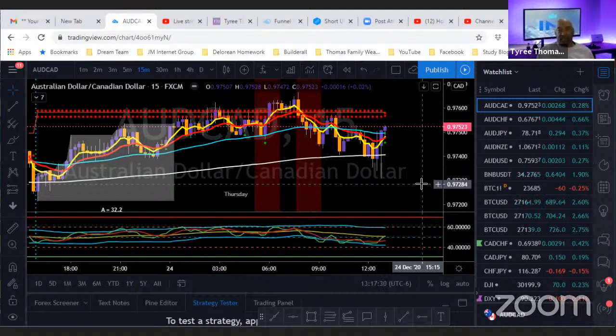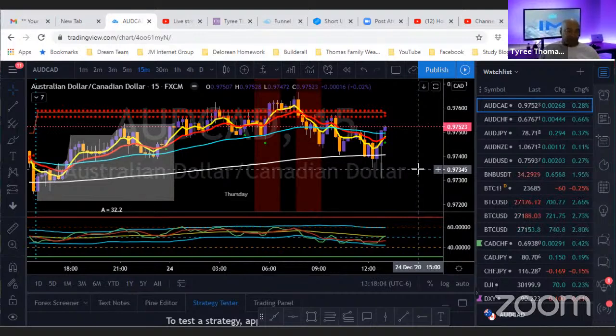So I utilize three steps of the Delorean strategy: the three-day cycle, the blue waves, and the entries. There are three signature entries: the vector, the 50-50 bounce, and the BTS.